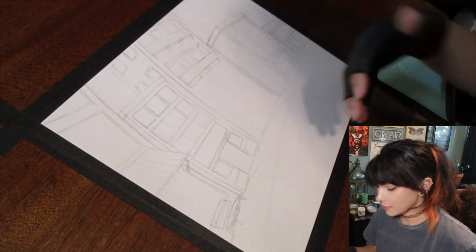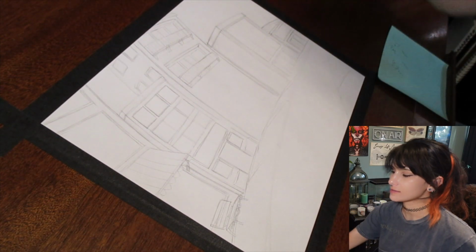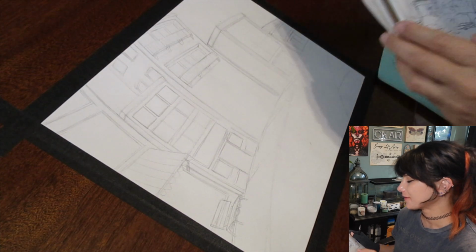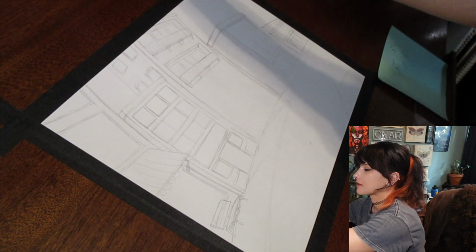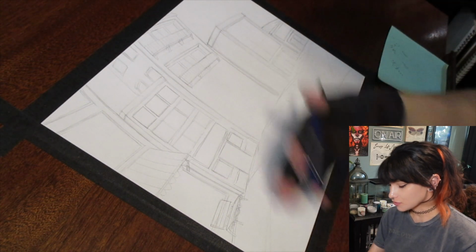All right, I've got the background pretty much finished here. I left this blank space in the middle because the bus is going to be taking up most of the picture anyway. So I didn't really feel the need to put a lot of details in there if I was just going to cover it with the aquarium bus. Speaking of which, that is the next step, to draw the bus in here.